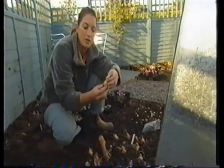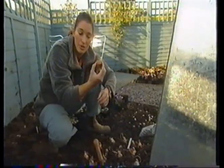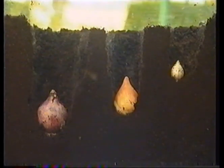And as a general rule of thumb, you want to plant the bulb about 3 times its own depth. So if it measures about 5 centimetres, you need twice that again on top. So you need to dig a hole 15 centimetres deep. Simple.